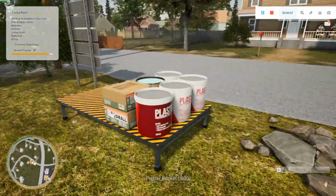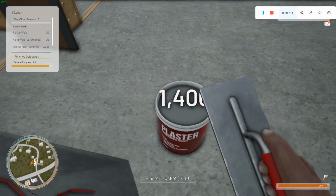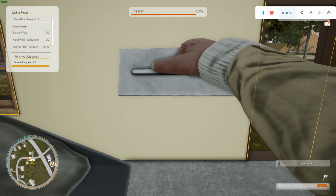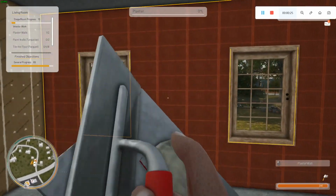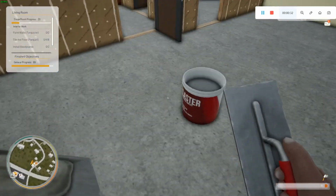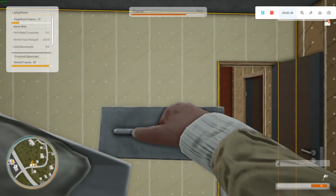Alright, so I just got all the stuff, all the plaster and whatnot for this job. Well, I say that. I don't actually know if this is going to be enough. Although, I do kind of hope it's going to be enough, but there's no way to tell for certain. Although, with the massive amount of plaster I'm able to hold onto, I can literally plaster entire walls super easy.